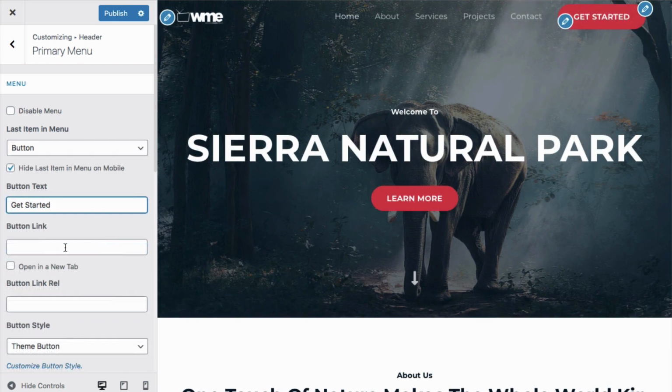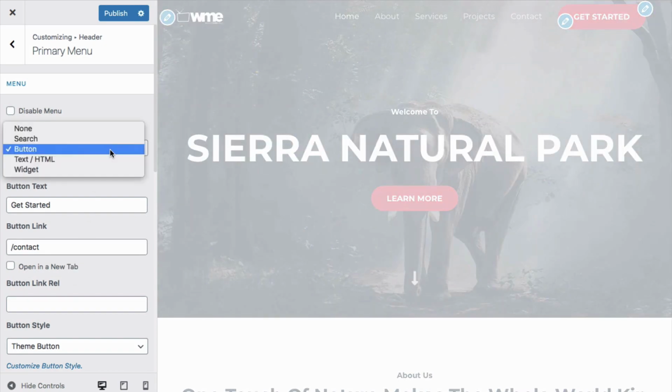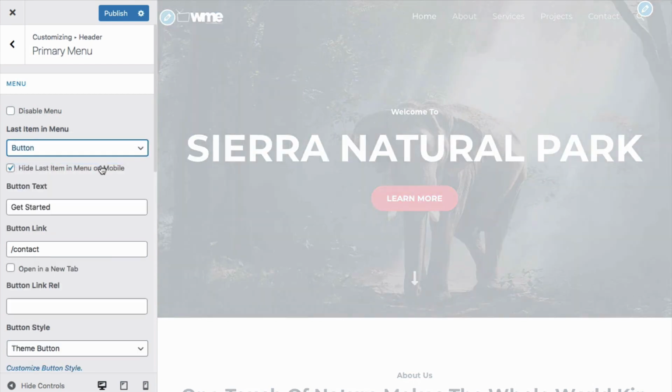And all you need to do is just type in /contact, and it will link it right to that page. And one other thing real quick I want to show you is, if you don't want that button for whatever reason, you can put a search there to get rid of the button, whatever you'd like. I'm going to go with the button, and we're all linked up.